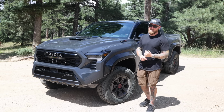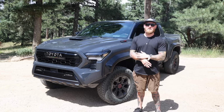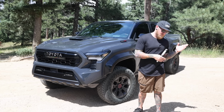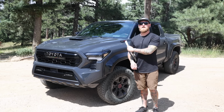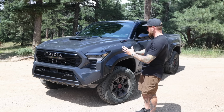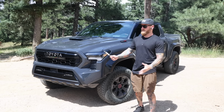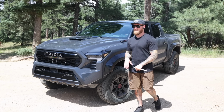And is it worth it? A lot of people out there on the internet are already saying, absolutely not. You could buy so many different things for the price of a new Tacoma. And I agree with you. There are a ton of really great vehicles out there for about $65,000. I'm hoping though that I get the most use out of this truck. I'm hoping it's reliable, and I think I'm going to really enjoy my time spent with this truck.